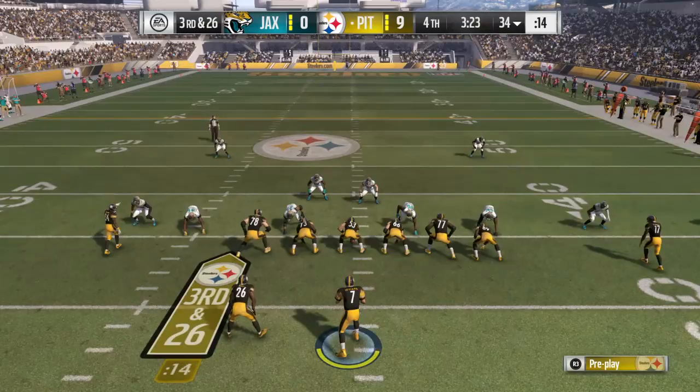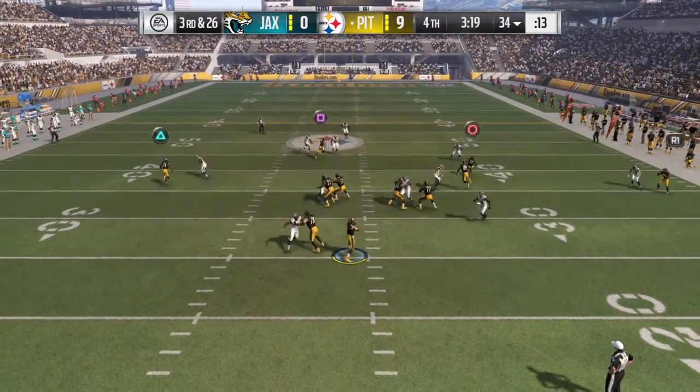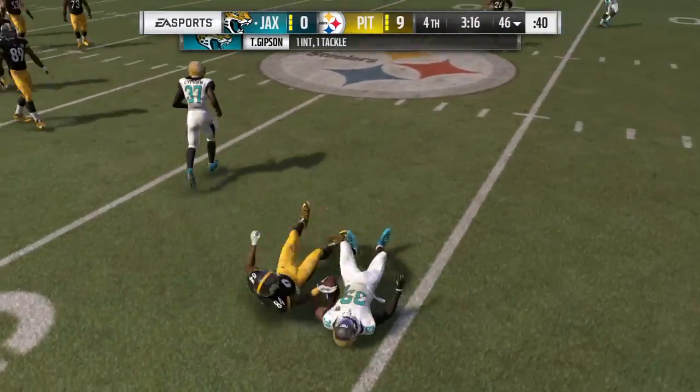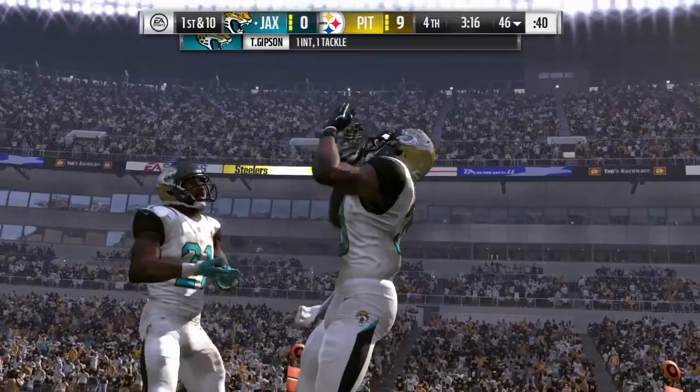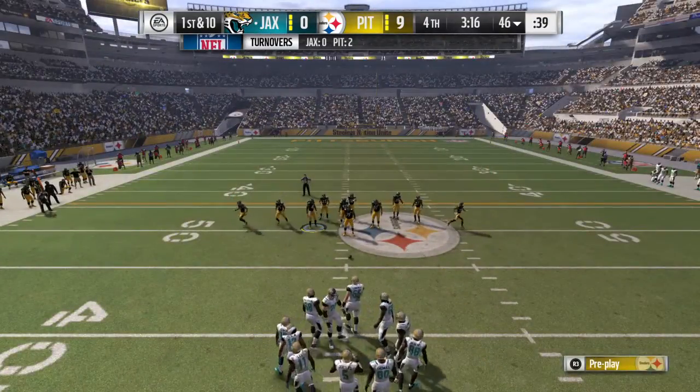And the Jags have 5 in the secondary here on third down. Now Ben on 3rd and long. And intercepted. Maybe the turning point they need. Picked off by Tashawn Gibson. And they will set up shop at their own 46-yard line.